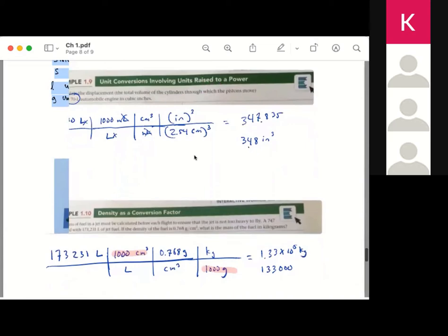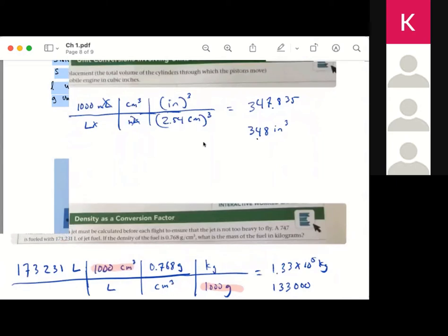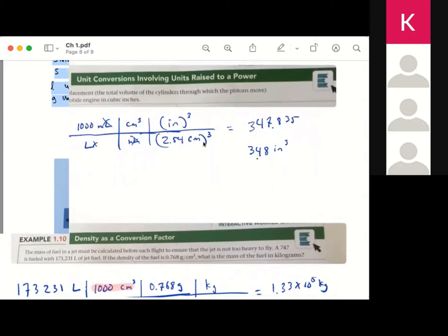So calculate the displacement. If we have a 5.7 liter engine, so that's like a big truck, what is the volume of that in cubic inches? If we want to change units, same idea. We have liters, and I should strategize. I want to go from liters to cubic centimeters, and then to cubic inches. I mentioned before an inch is 2.54 centimeters. I need to bring my units of 5.7 liters into cubic centimeters.